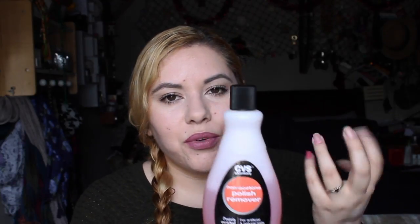And then, one that I absolutely hate, is the CVS Non-Acetone Nail Polish Remover. That's why my nails are so janky, because I tried removing my nail polish with this last night and was just like, no, I give up. I've tried it a few times, so you can tell I gave it a good shot, but it just dries my nail beds and my hands.